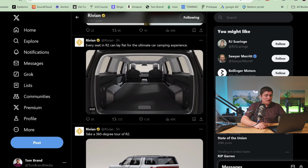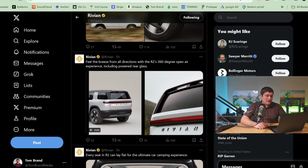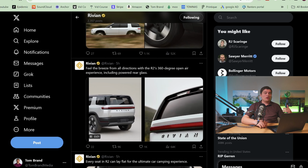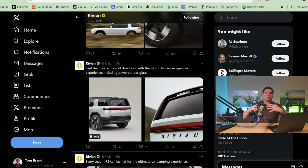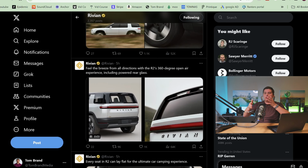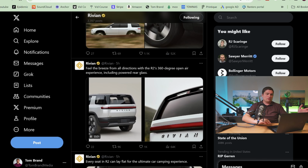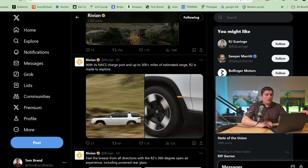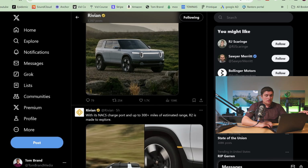It's going to be an interesting vehicle to see. Every seat laying flat and stuff like that is interesting. The back glass will be able to go down. Also, the rear windows to the trunk space of the car will be able to fold out. So you'll be able to get maximum breathing. Both rear windows will go all the way down. It will have the NACS charging port.